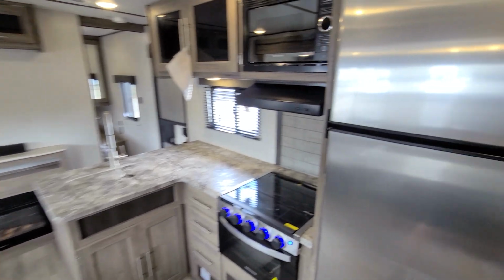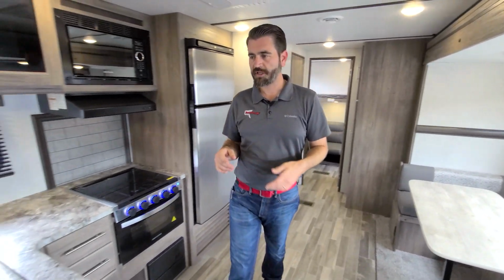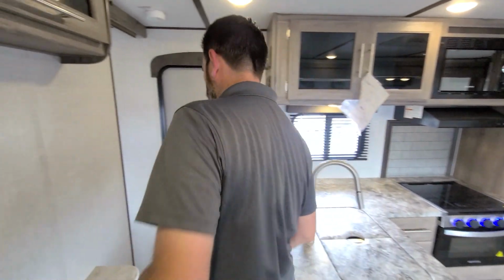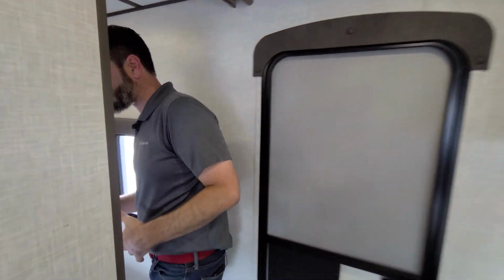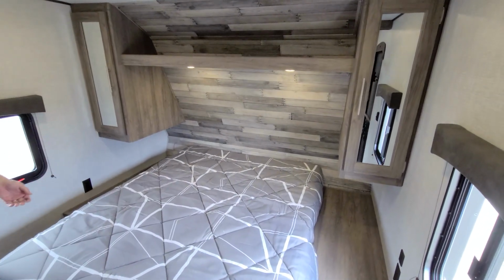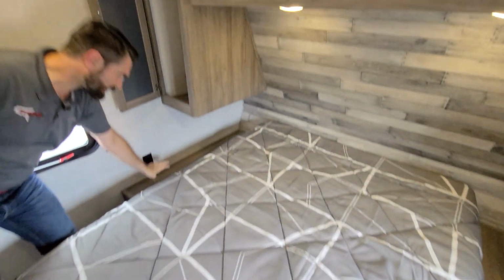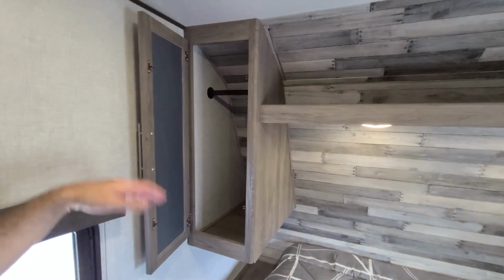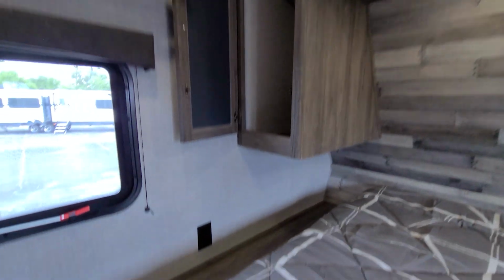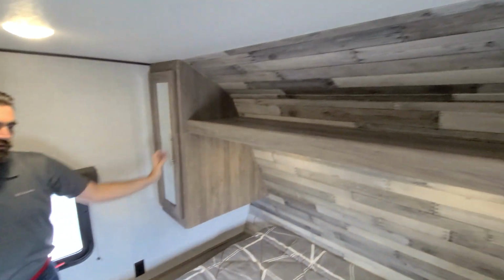Pushing up towards the front of the camper, we're going to hit our main bedroom. And the main bedroom itself has a sliding door that separates it from the rest of the trailer. We have a decent sized queen bed here. On either side of it, we've got some spots to set down, basically like a nightstand that covers up our pass-through storage out front. And then we've got closets that hang on either side and some shelving up above.